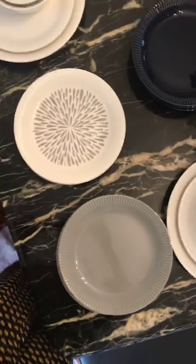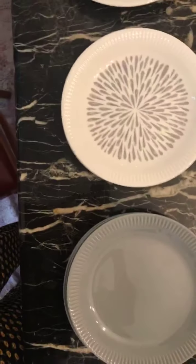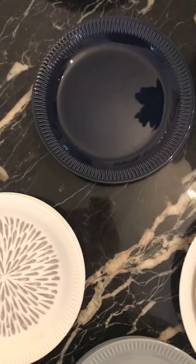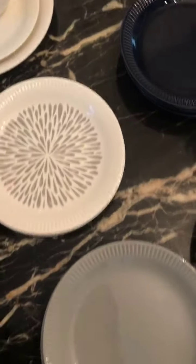So let me show you this. I'm going to turn it around again. Sorry for so much of the back and forth. Again, we're learning on the fly. Give me 1 second. So here we go. So there you can see you have the pattern, you have the white, you have the navy there, you have the light blue. So this is really super, super mixable.